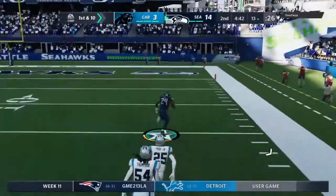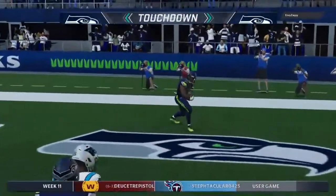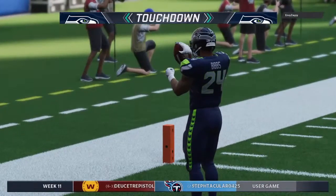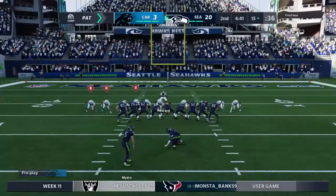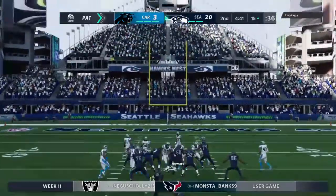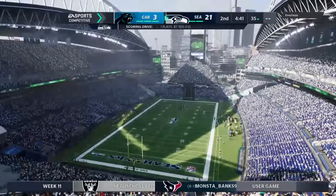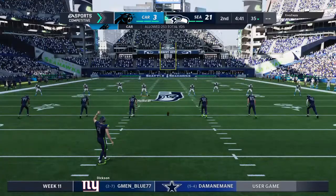Defenders giving chase, but I don't think they're going to get there. And all the way in, touchdown Seattle. A great play there, 87 yards. Yeah, the Seahawks are able to stretch that lead out a bit further, and it's 21-3. Makes the score Seahawks 21, Panthers 3.